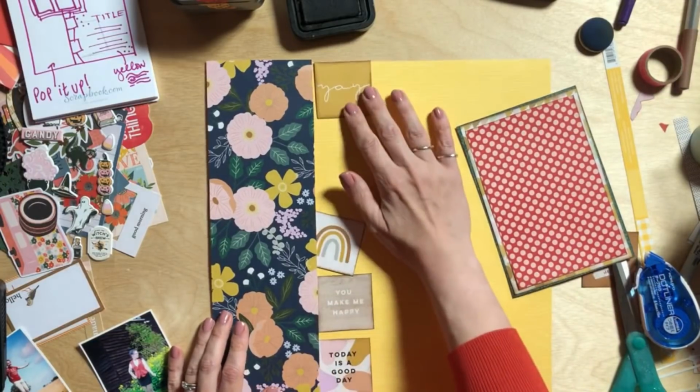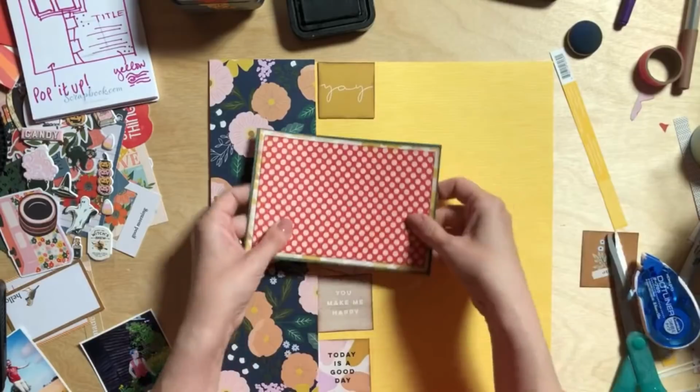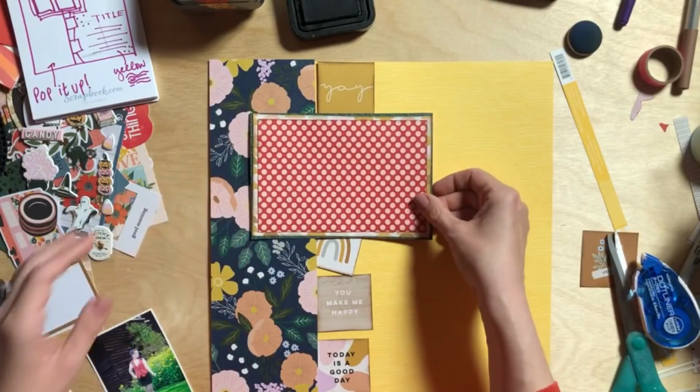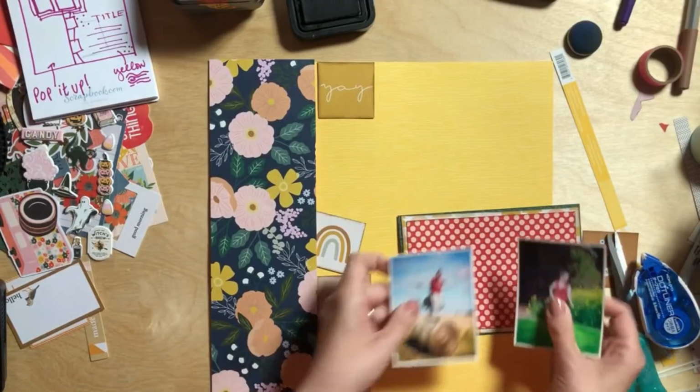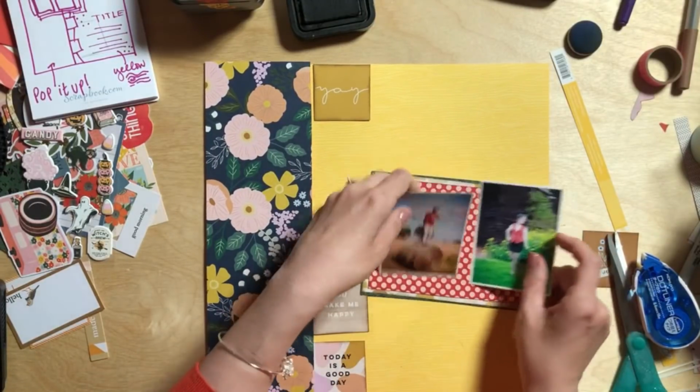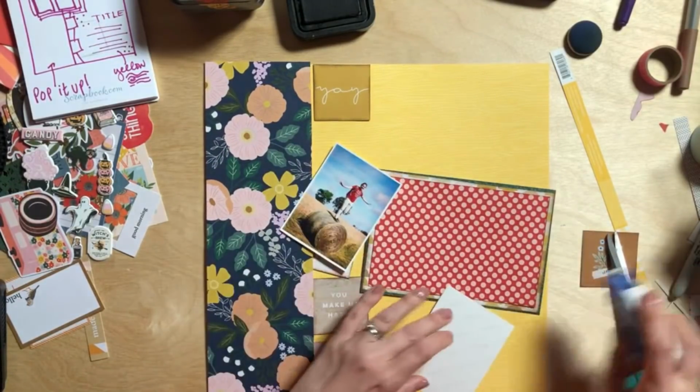Okay. So this is going to be flat on that side. And let's get the photos on here so that I know what's happening.